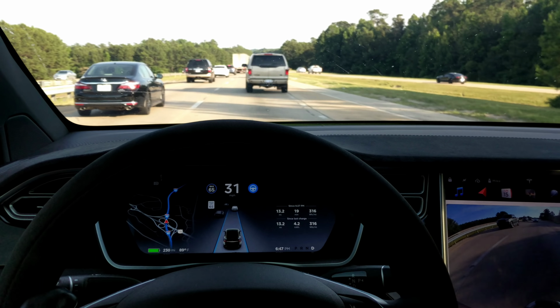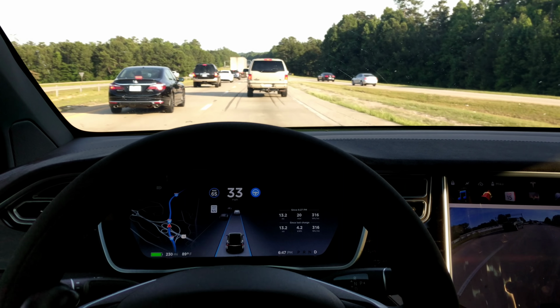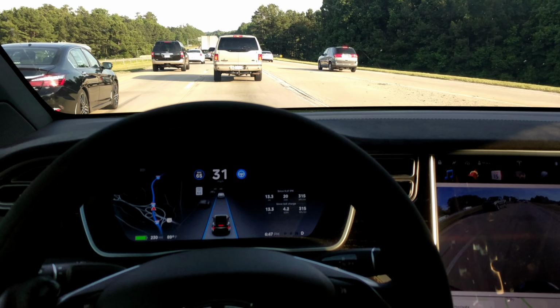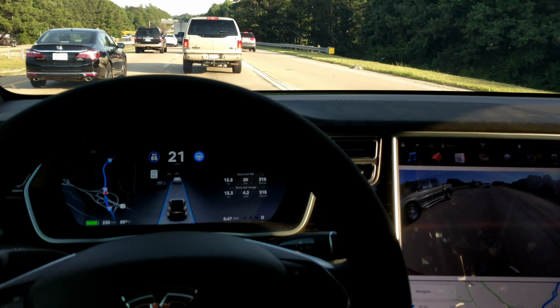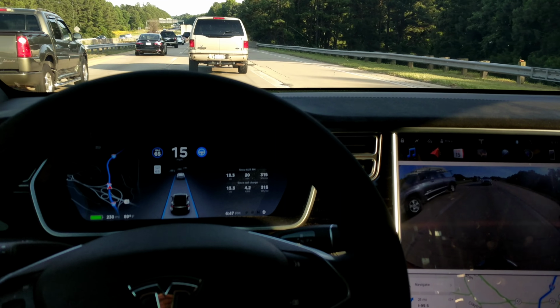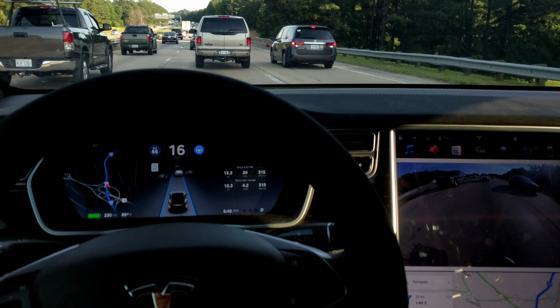Wait, just when I thought it was over, I do see a lot of cars merging on up here. So let's see what happens. Just keep an eye on the rear view camera. You can see who's coming up beside me. There are some vehicles pulling up beside me now. You can see them. Let's see how the system reacts.